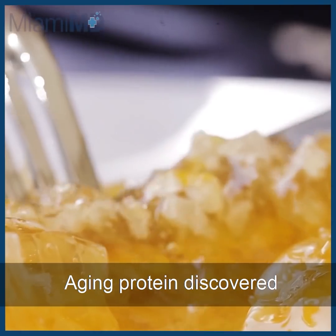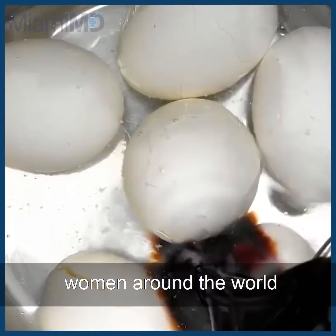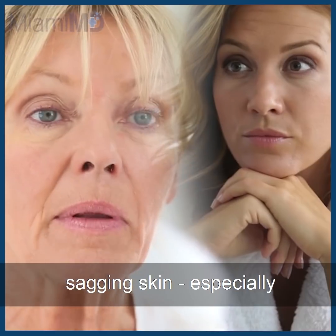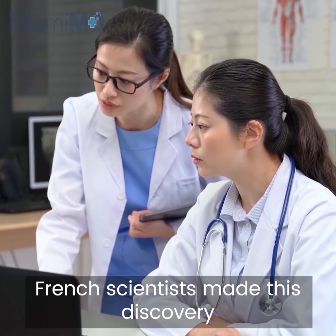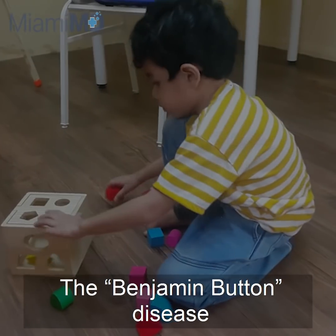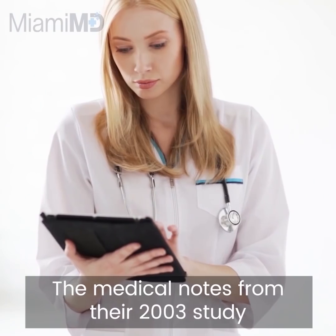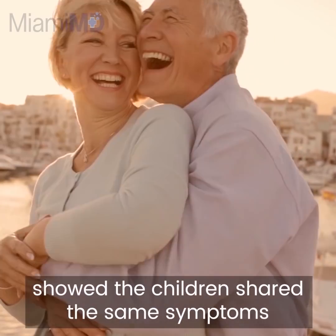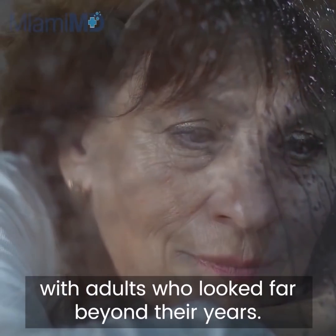Enjoy. Aging protein discovered. This discovery is the reason women around the world suffer from loose and sagging skin, especially around the face. French scientists made this discovery examining children with Hutchinson-Gilford syndrome, the Benjamin Button disease that causes rapid aging in children. The medical notes from their 2003 study showed the children shared the same symptoms with adults who looked far beyond their years.